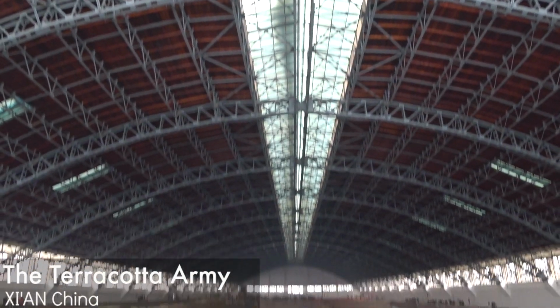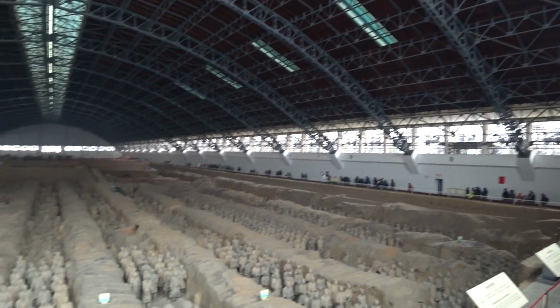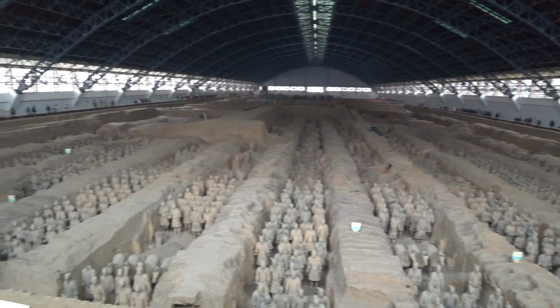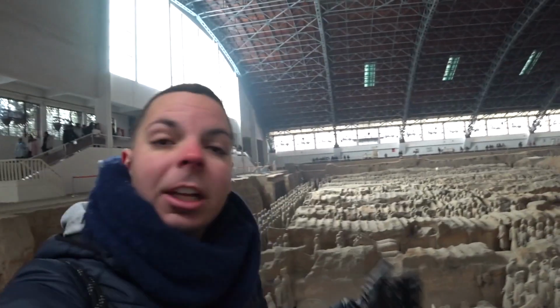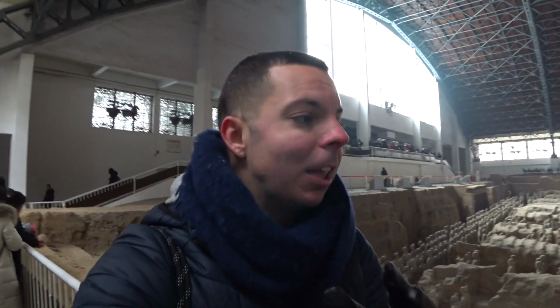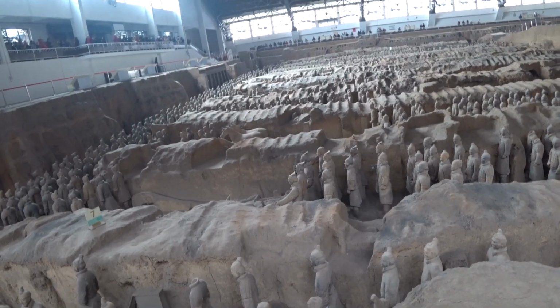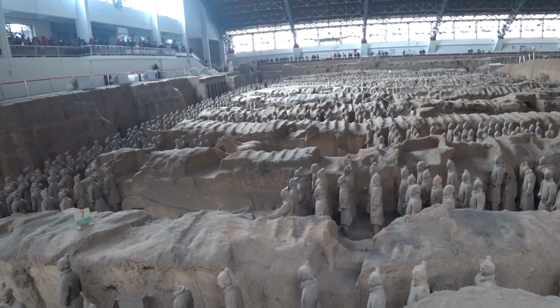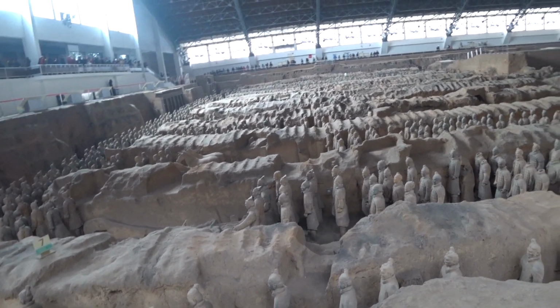Isn't this amazing, guys? This is the largest room here at the Terracotta Warriors. You can see like how many statues there are, and just seeing the detail of them is really impressive. Look at the detail on them. You've got to remember that these have been underground for hundreds of years and are being dug up. Look at these guys. They look totally untouched. It's amazing. Hundreds of years underground, and this is what they still look like.